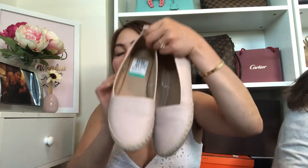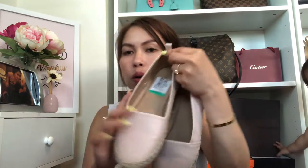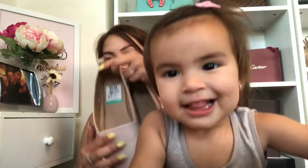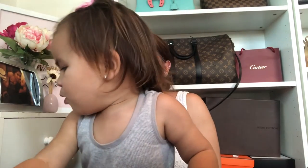So yeah, guys, Mimi picked this up. It is a beautiful pink color, and this is size 6 obviously because we're all size 6, and we got this for $5.99.